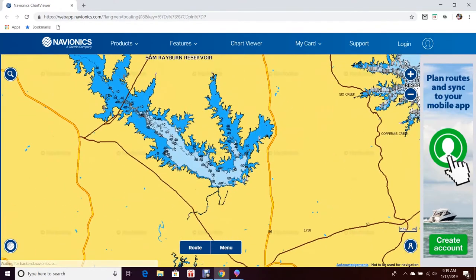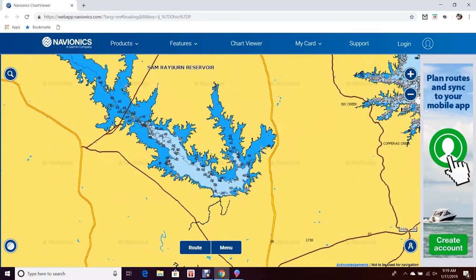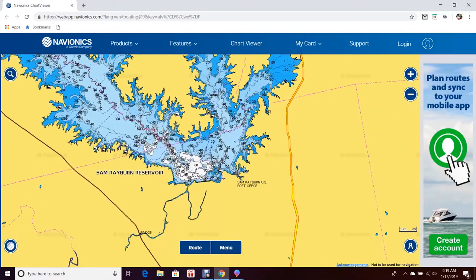So here's a quick zoomed out view of Sam Rayburn, got Spoiken. This is where a lot of people did well. Your top 10 guys, a lot of these guys were more up in this area, and historically, this is a better area of the lake. I just didn't fish up there.